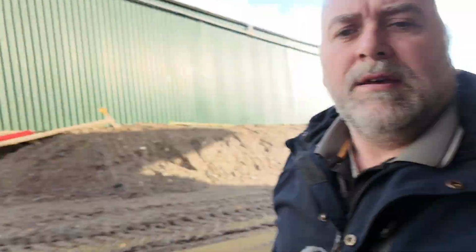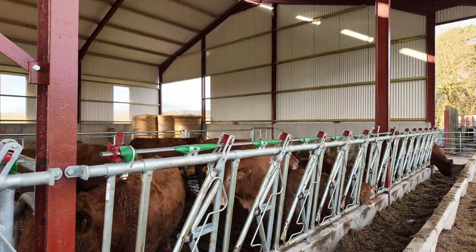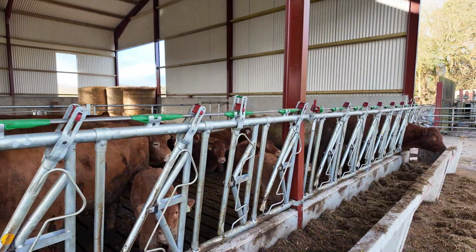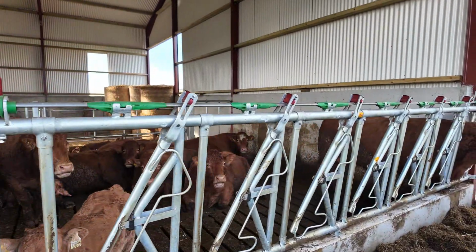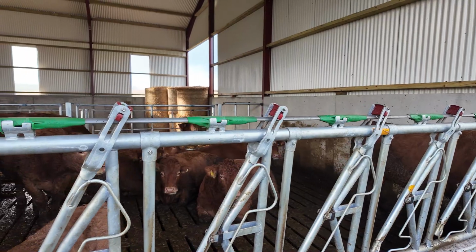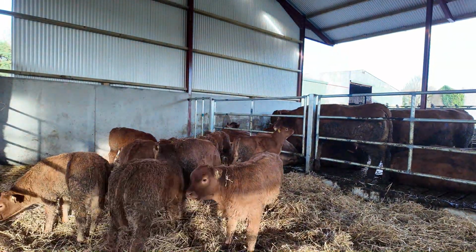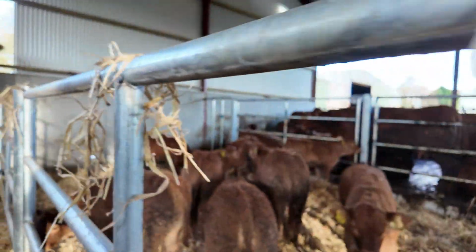And then on this side we have the cows and calves. So yeah, they're getting on all right. See them happy enough there now. You see them lying down chewing their cud, so that's always a good sign. So yeah, we'll just go down, take a look at the calves at the other side. So that's some of the calves there now. There's more after stepping up in on the slats there, but that's them there.